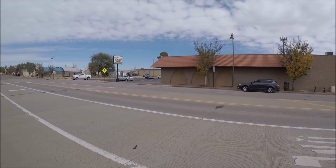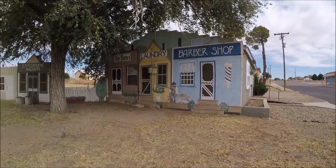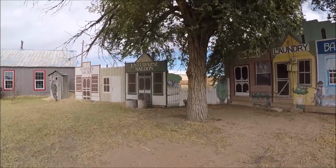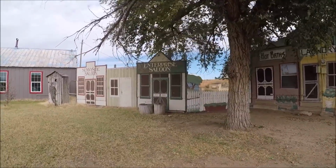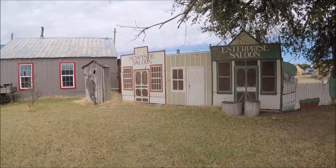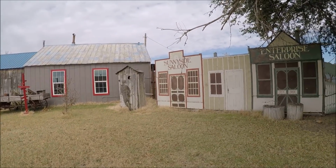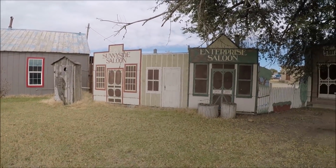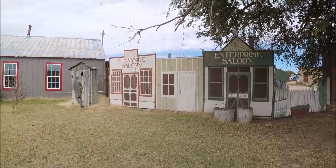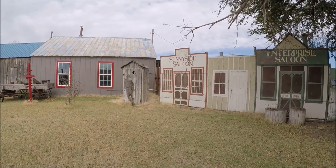Got one grocery store right there, and I just kind of wander all over the place when I'm doing this and just shoot whatever I find, but that's what I do. That's how I do it. I find it interesting. Old outhouse right there, and you got your saloon, and you got another saloon. Pretty cool. Look at the outline of that person on that outhouse.